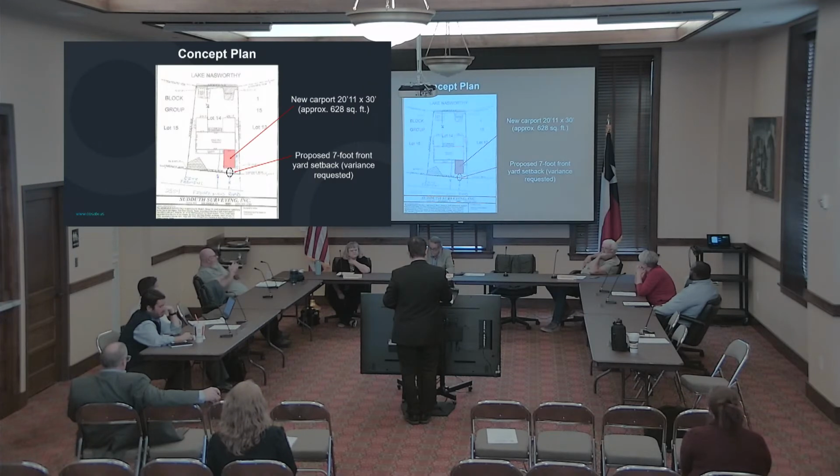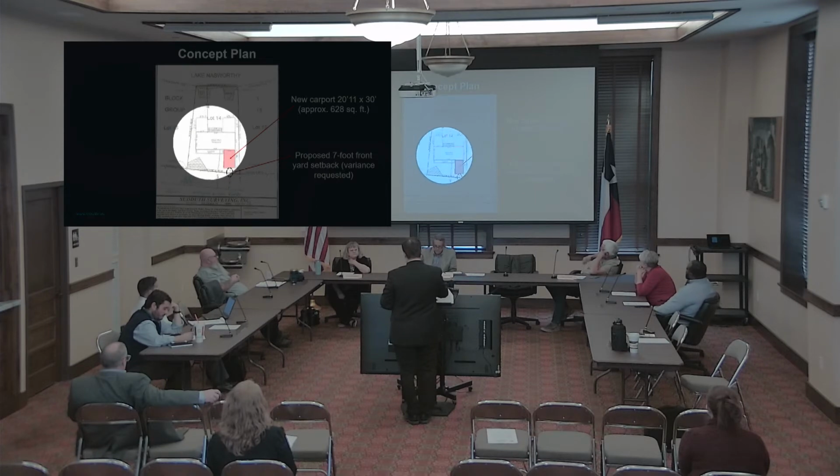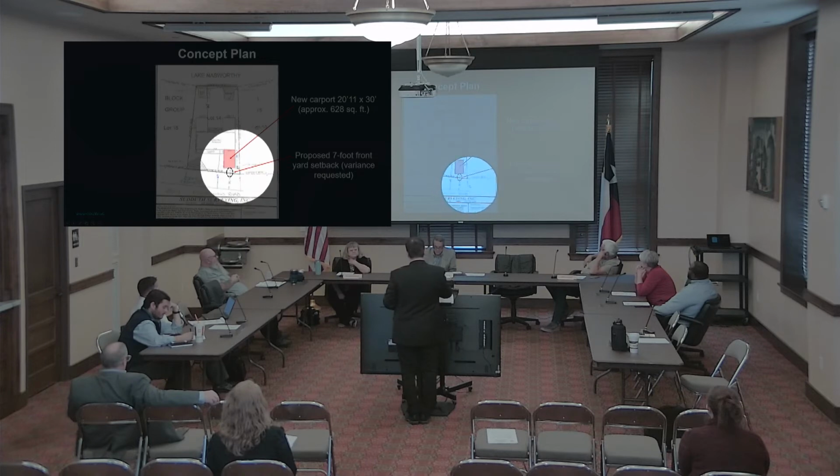This property too is a little bit less wide than some of the other ones. That was another justification that staff recommended. Typically the other lots, this is still 93 feet wide, but some of them are 110, or maybe the houses are shorter, so there's no way to get to the backyards. These are fenced in, and build a driveway. So his only option, if he wants to do the carport, is in the front.